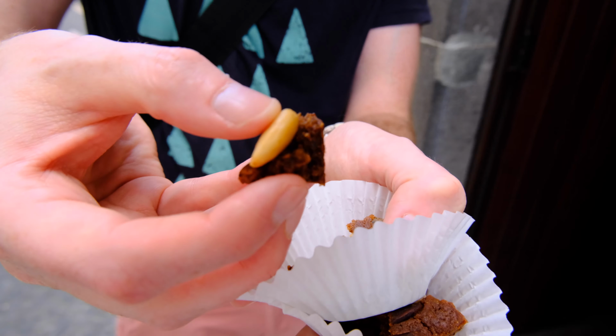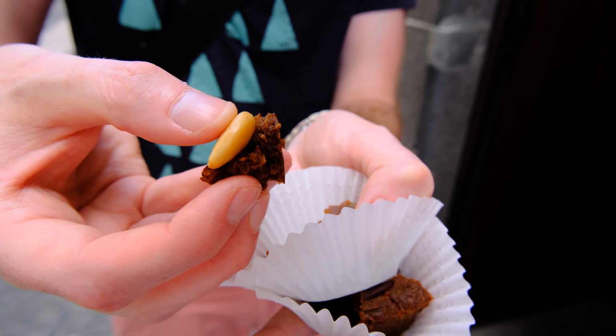Famous Madeira honey cake made from honey from sugarcane, fresh sugarcane juice boiled down and reduced until it gets really rich. And apparently they have it at Christmas. It looks really rich and sticky. Let's try.